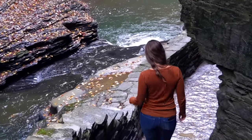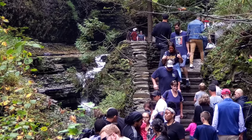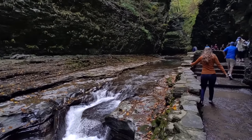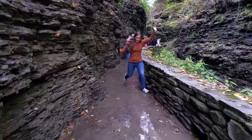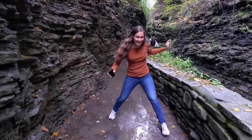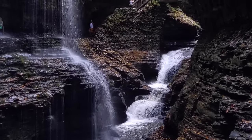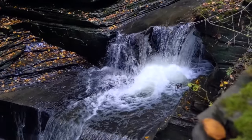Absolutely beautiful. This is a very, very busy trail. So to beat the crowd and hopefully get all of these views without having to navigate the puddles and the people on the very slim walkways, I suggest coming early, first thing in the morning. We're here on a weekend as well, which never helps. Weekdays definitely tend to be less busy, but you can see why this is such a popular place. It's gorgeous.